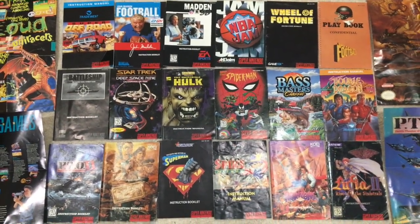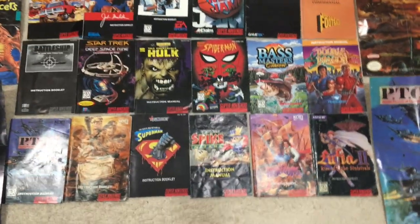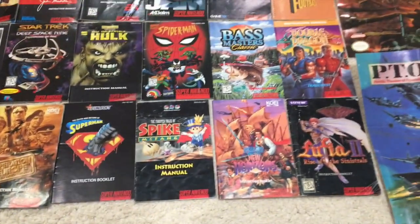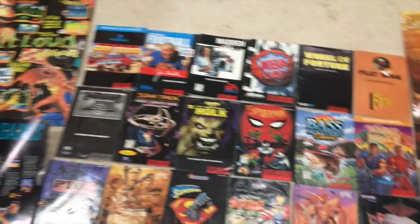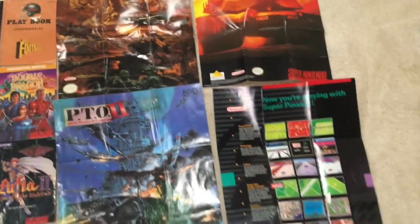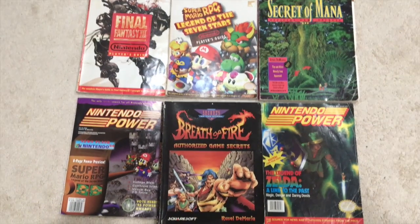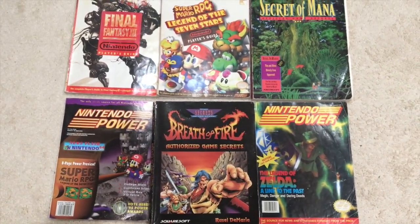Alright guys, here's some manuals that I have that are loose that I don't have a game or a box for, but hopefully we'll complete one day. Especially these bottom row here. And then I have some posters for various games and just Super Nintendo stuff. Here we have some strategy guides and just a couple of my favorite Nintendo Powers with some of my favorite games like Link to the Past and Super Mario RPG. Alright, that does it for all the accessories. Let's get into the games.